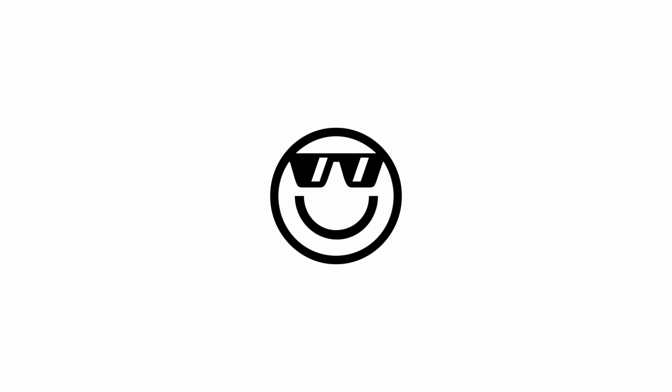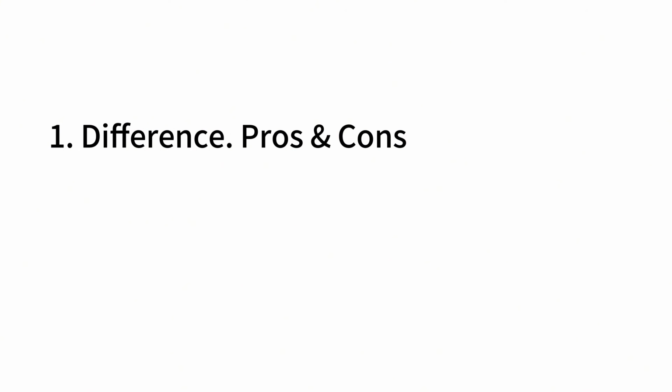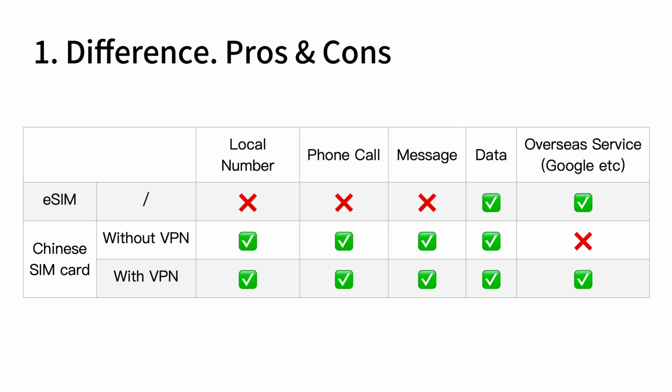So today I'm going to talk about whether you should get a Chinese SIM card or use an eSIM when you come to China. We'll go over the differences, pros and cons, and my recommendations for different types of people. I've made a chart here you can take a look at to explain the various differences between them. You can clearly see that.